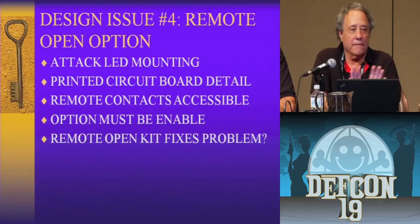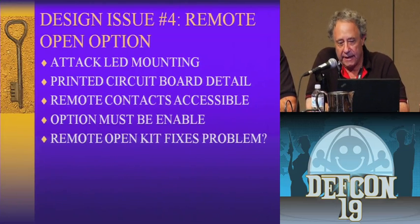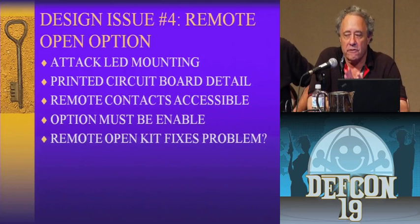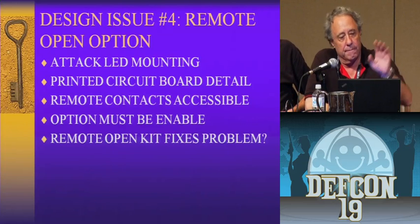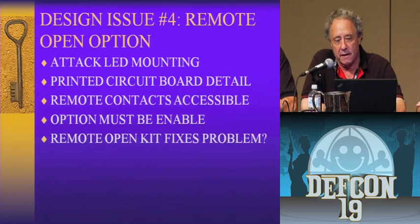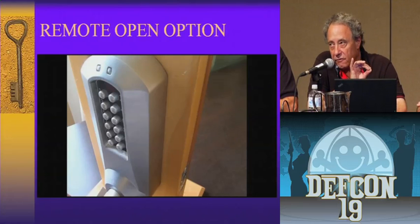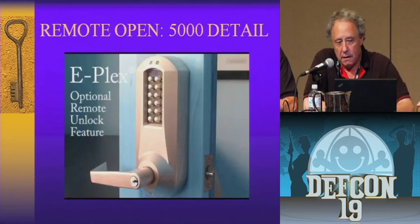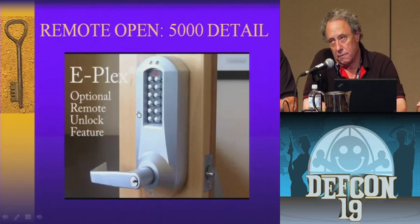So we save the best for last. All of these we think are really serious design deficiencies that could be exploited by bad guys, okay? This is the best one. CABA offers a programming option to allow remote open. So you push the push button just like an electric strike. The receptionist pushes the button, opens the lock, okay? There are 2 LEDs at the top of the lock to show status. So this is what happens.